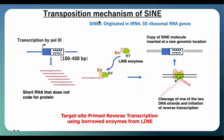Next, I will explain the transposition mechanism of SINEs, which are another type of retrotransposon without long terminal repeats like LINEs, but are shorter molecules. Most SINEs originate from tRNA or 5S RNA genes, transcribed by RNA polymerase III. As a result, they are short, 100 to 400 bp, and do not contain ORFs internally, but unlike their tRNA or 5S RNA origins, they have a short poly-A sequence at the 3' end of the DNA. This feature is the same as LINEs.